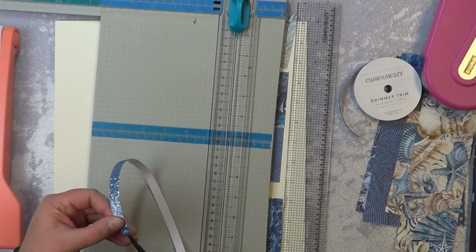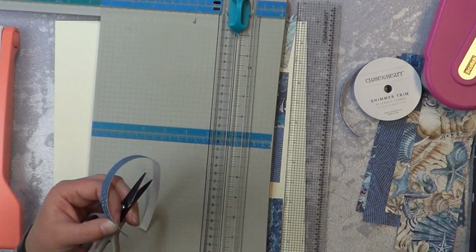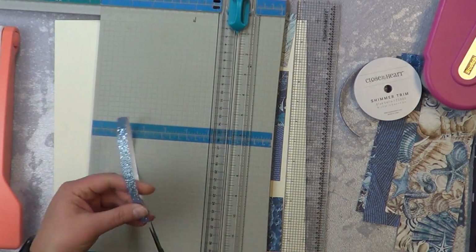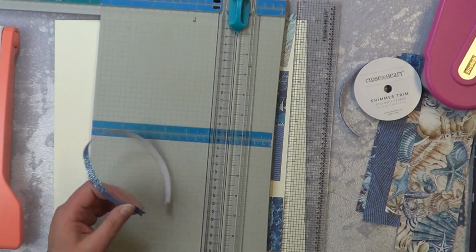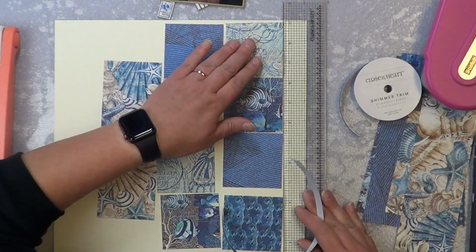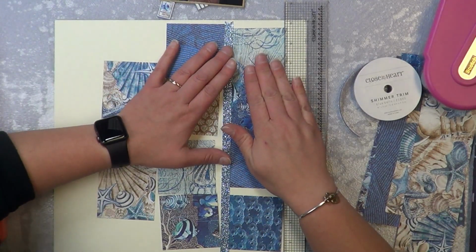So I decided I don't like the gaps. I don't like seeing the cardstock between the grid. So I pulled out this Bluebell ribbon by Close to My Heart. It's fairly new, in case you guys are curious. And I'm going to put this behind the paper cardstock to fill in all of the gaps.